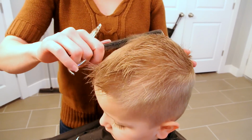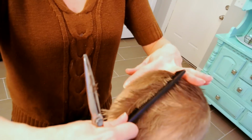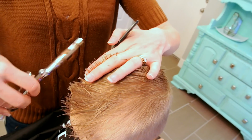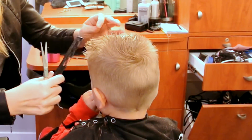And then this is a cool little trick too. If you feel like you've missed some spots because your fingers were too far apart, you can cross-check. We've been taking sections this way. You cross-check by taking a section the opposite direction, and if there are any tall pieces, you can cut those off.